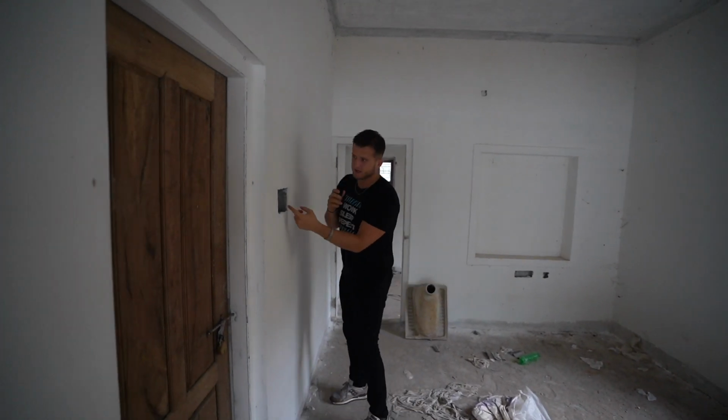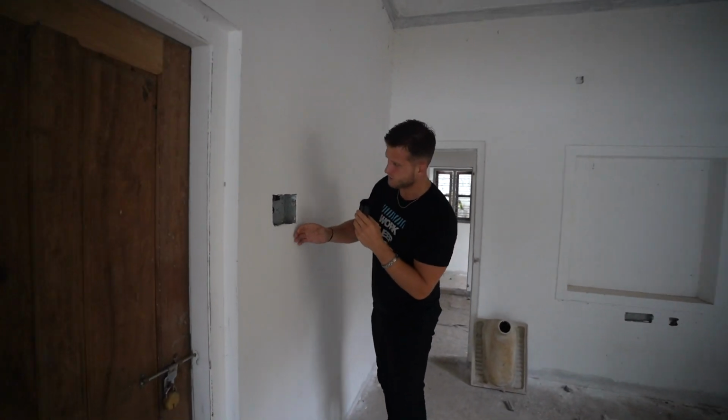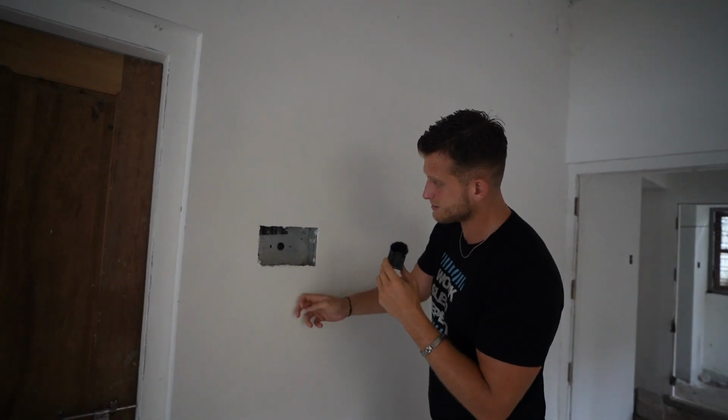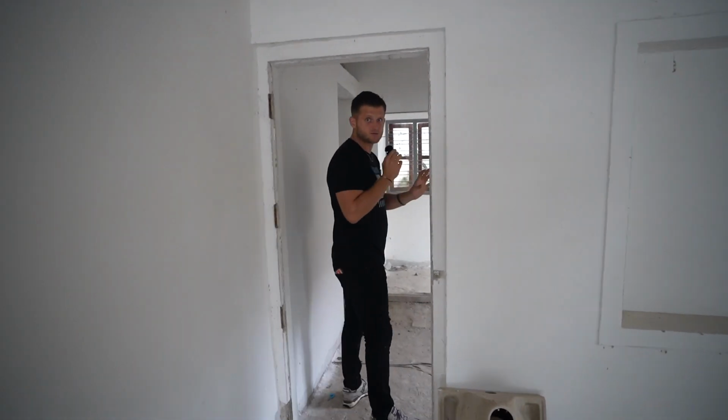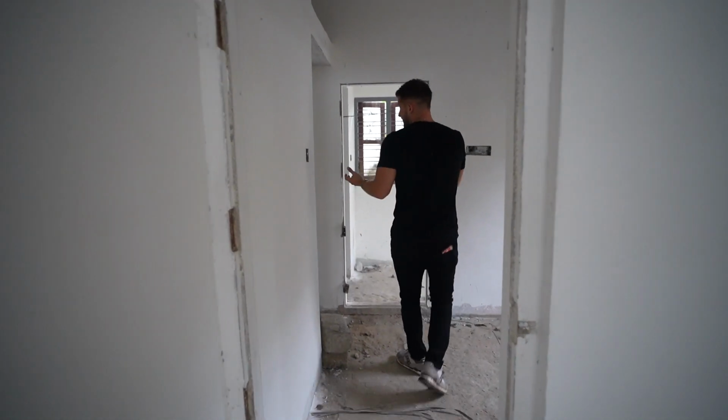And if you come over here, we got electrical going through the walls right here as well. But everything is nice and plastered, nice concrete. This is for electrical right here. We can go through the house, and this is under construction. I didn't just run into somebody's house. Well, I kind of did actually.